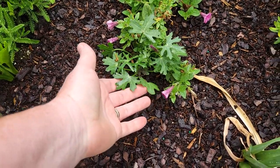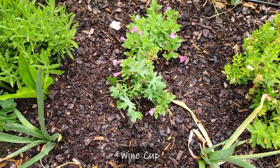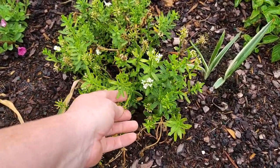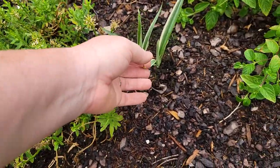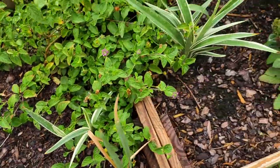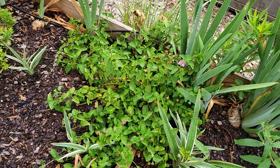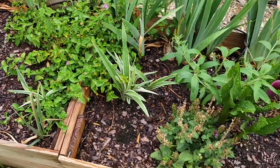This is that thing I pulled up from my dad's house. I can't remember what it's called, but I'll put it up on the screen. The candytuft has already bloomed quite a bit. I need to cut off all these old blooms, but you can see the new blooms coming. The flax lilies are slowly but surely coming up. You can see that one looking a little bit bigger. This lantana is spreading everywhere, so that's doing good.